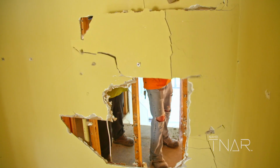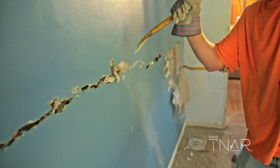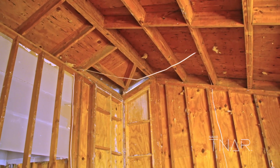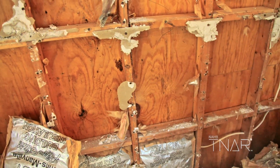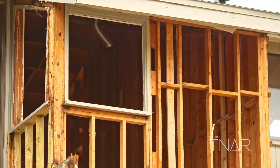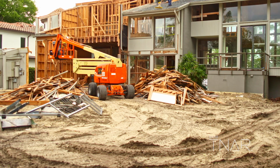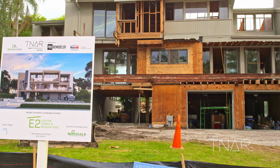We are wrapping up our stripping of the house and exposing the bones, and we're shifting into our structural repair phase and the structural carpentry phase of the home. So rebuilding the envelope and the shell, opening up the floor plan, and then we'll be able to jump right into our trades and getting them in the house.